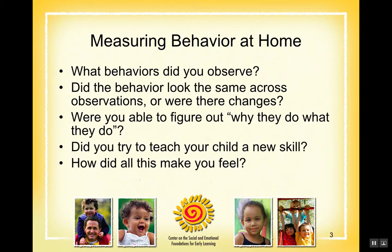But before we begin, let's look at some of the activities you might have tried at home from the last session to determine the meaning of your child's behavior. What behaviors did you observe? Did the behavior look the same across observations, or were there changes? Were you able to figure out why your children do what they do?